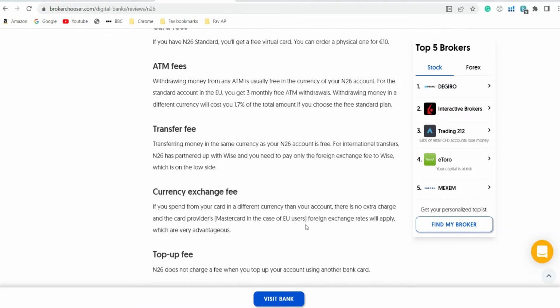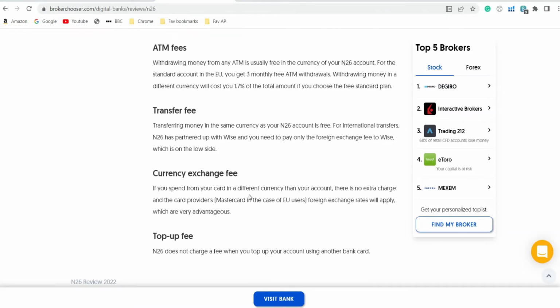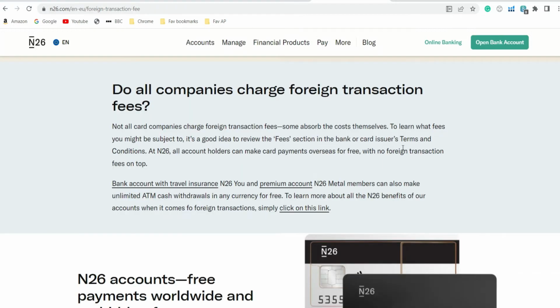So oftentimes a lot of banks will charge you conversion fees. Usually it could be 1 to 2% of the amount that you are converting. But what's really good about N26 is that they do not charge you conversion fees. In terms of currency exchange, if you spend in a different currency, there's no extra charge. They will use the foreign exchange rate. So I'll just show you here. A lot of times when you use those high street banks, they might charge you 1 to 2% foreign exchange fees. It's quite common for banks to do that to make some money off you.